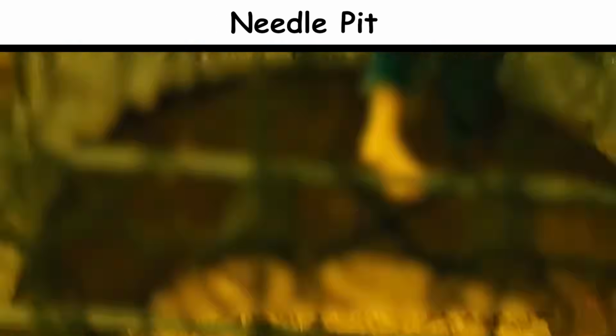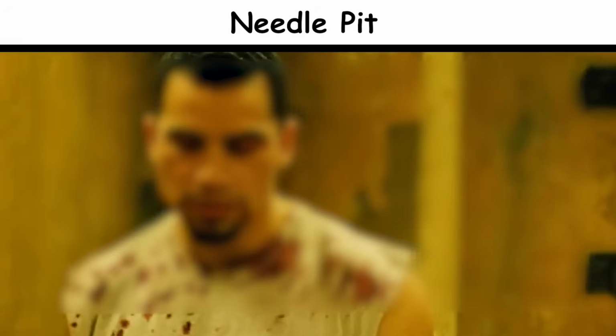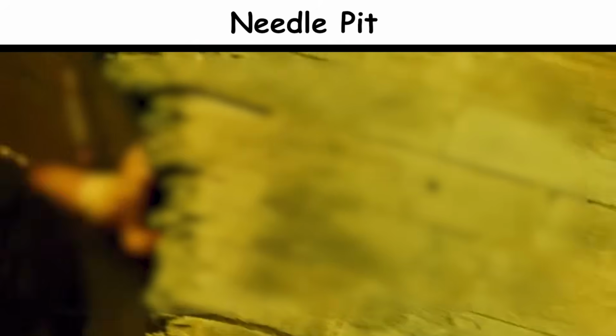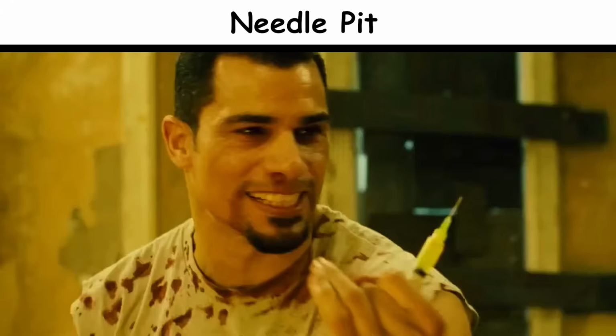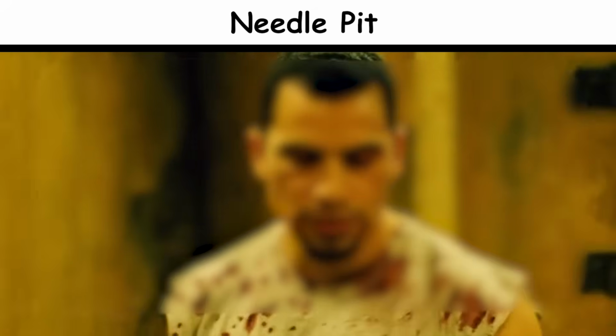Unlike other traps, this one doesn't have spinning blades or crushing machines. The horror here comes from something much simpler, the idea of being thrown into a pit of syringes. The thought of having hundreds of needles poke into your skin as you struggle to move is enough to make anyone's skin crawl, especially since you have no idea if there's anything in the needles, and if there is, you have no idea what the hell it is.